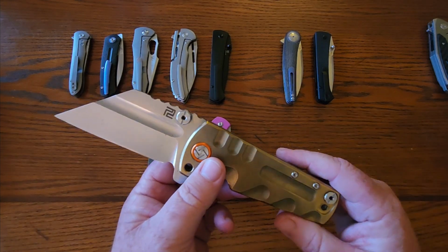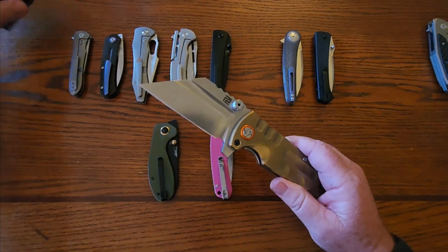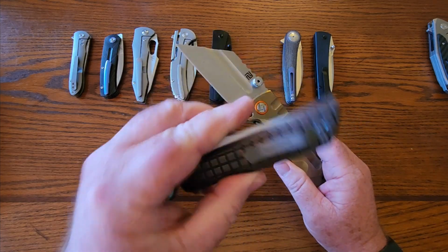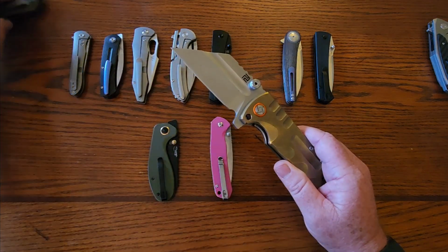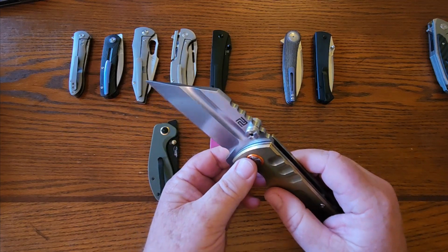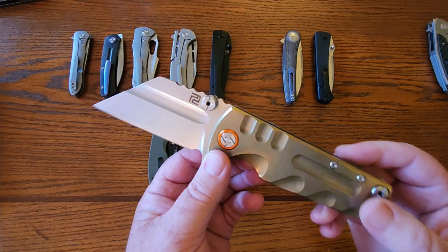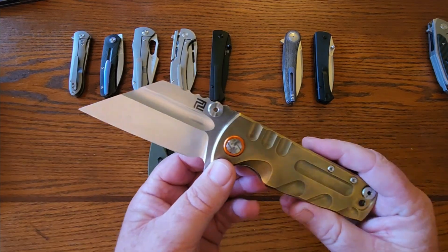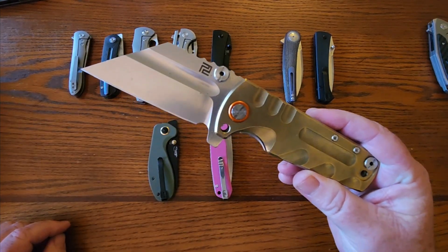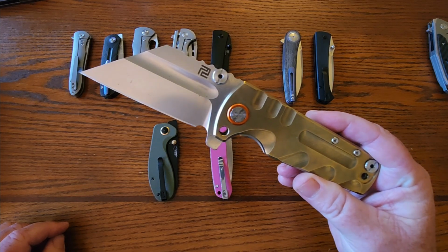I'm thinking about doing, because this one's brass, and I just recently did this guy, which is a copper and very heavy, I might do a video with some of the heavier knives in my collection, because it doesn't really dissuade me. This one actually was a return knife, so I got a discount on this. Normally this guy is only $49.